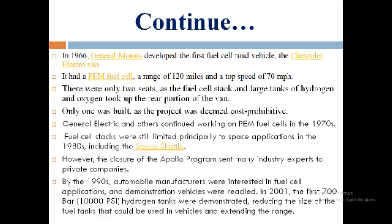Only one was built as the project was deemed cost prohibitive. General Electric and others continued working on PEM fuel cells in the 1970s. Fuel cell stacks were still limited principally to space applications in the 1980s, including the space shuttle. However, the closure of the Apollo program sent many industry experts to private companies. By the 1990s, automobile manufacturers were interested in fuel cell applications and demonstration vehicles were readied. In the year 2001, the first 700 bar, 10,000 psi hydrogen tanks were demonstrated, reducing the size of the fuel tanks that could be used in vehicles and extending the range.